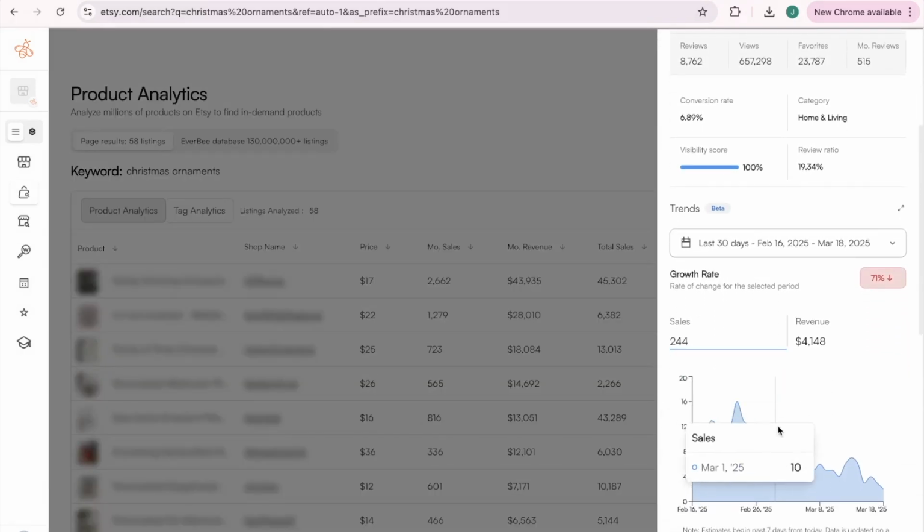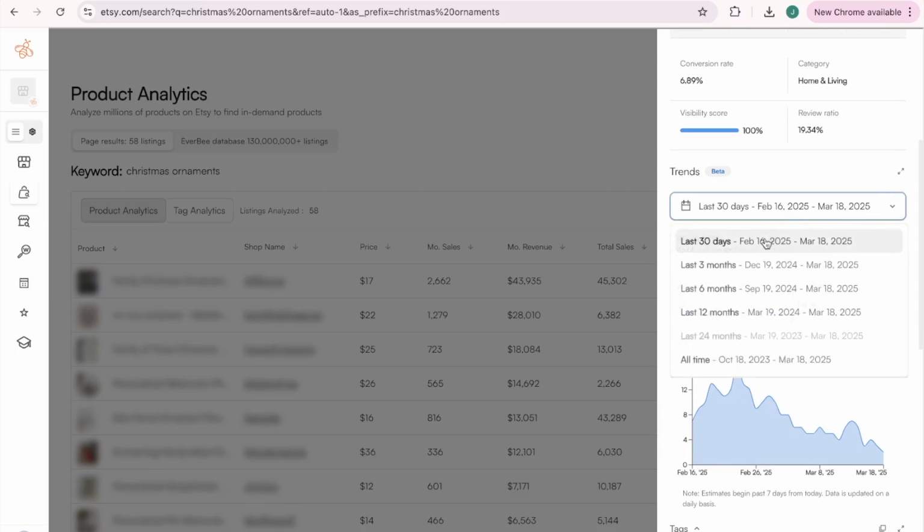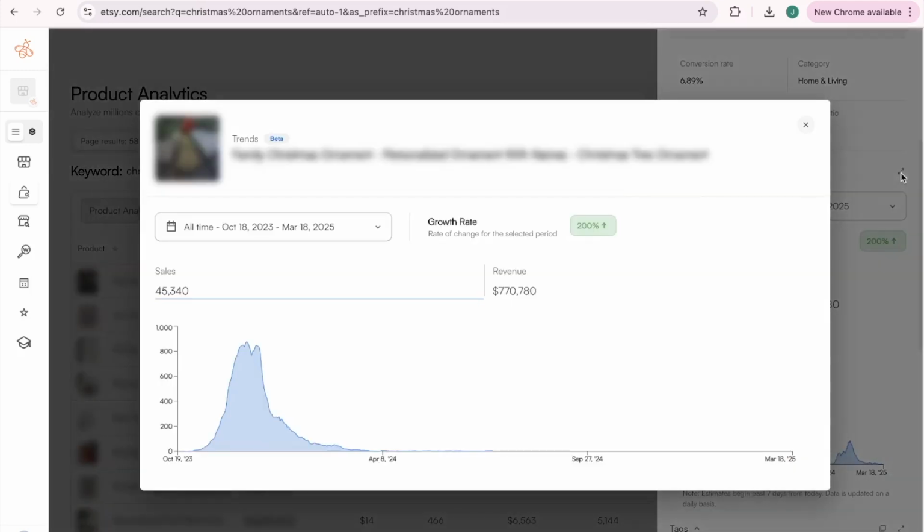So this is a new EVERBEE feature that I am loving. I want to prove to you guys that it's selling really well year round. So I'm going to come to all time right here, and I'm actually going to make this bigger so we can see it better. So it was posted in October of 2023 and it just took off, right? Remember I said the peak time is November and December. Guys, 851 sales in one day, okay? 876 sales in one day seems to be their highest. So they made so much money on this from October till December.